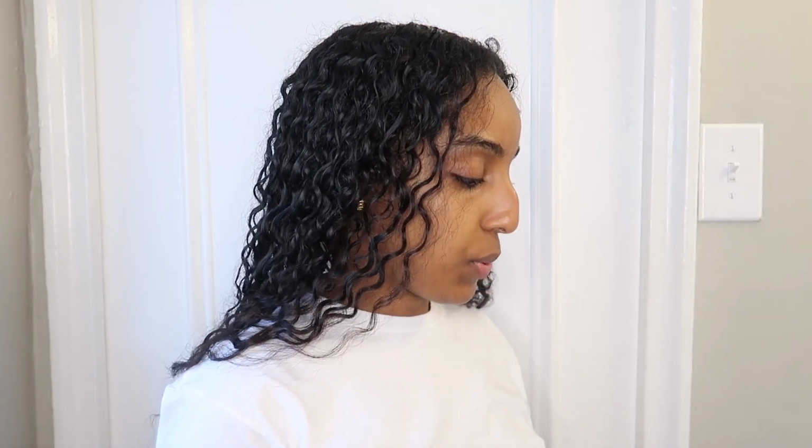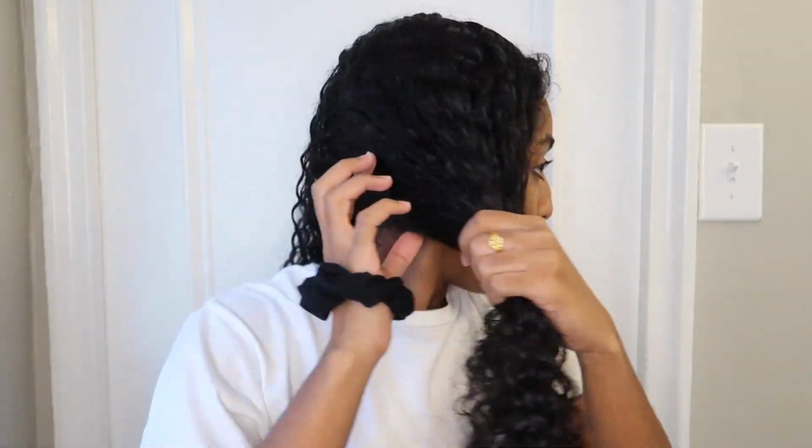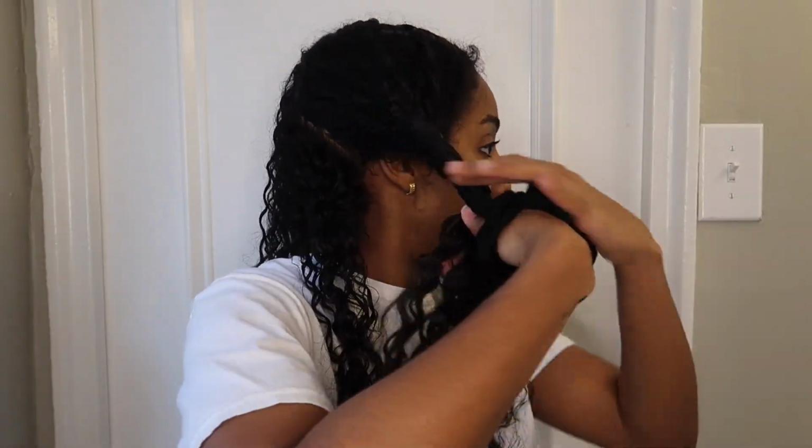Let's get started on how I put all this stuff into my hair. Okay, so basically what I do is I section my hair. I split it down the middle, and then I take a section of it like so. Then I put up the rest of my hair. And as you can see, my hair has dried a little bit since I was out of the shower. But don't worry, we're gonna re-wet it.